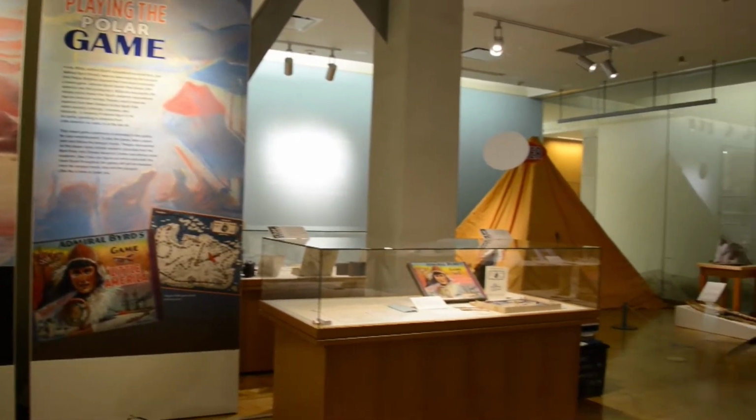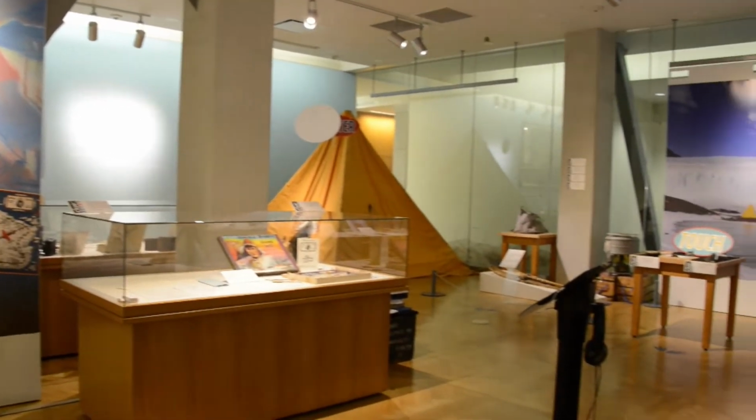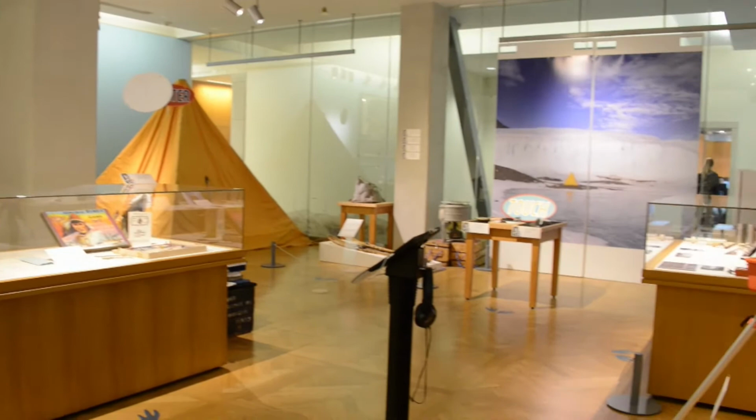The inspiration for this exhibit was that this is the 25th anniversary of the Polar Archival Program. So we decided that would be an appropriate reason to pull together an exhibit that celebrates the Polar Archives, but also points up the differences between what it was like to do research in historical times versus what it's like to conduct field research now.